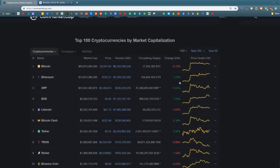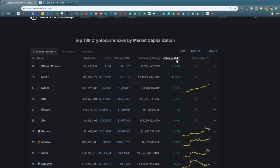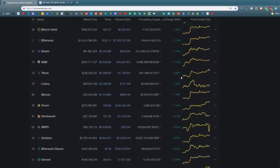Not a whole lot going on in the top 10. We see some gainers. We see some losers. Litecoin's down 3%. EOS and Ethereum are up over 1%. Nothing really major. If we sort by change over the last 24 hours here, we're going to see MOAC and Bitcoin ripoff number 7 is up in the double digit green.